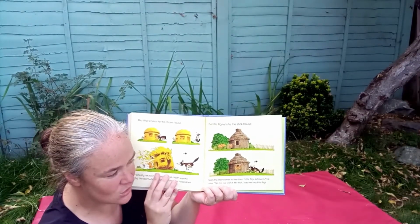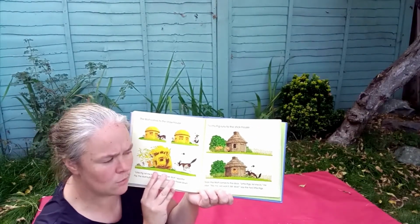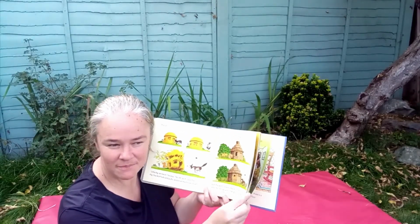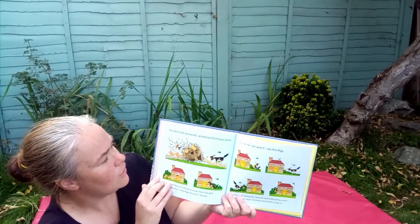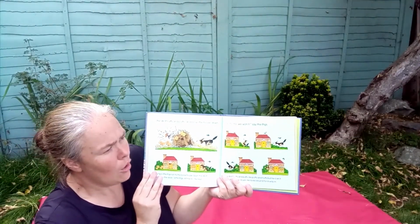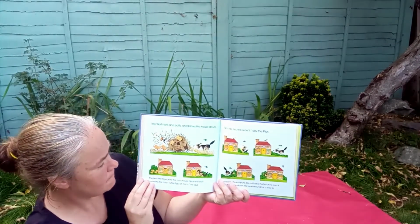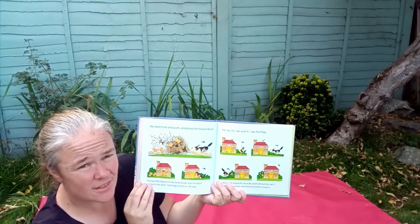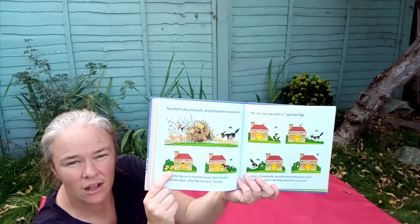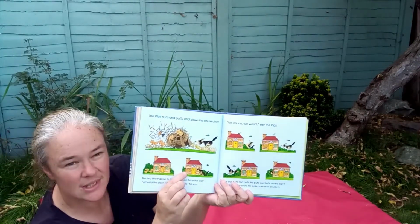Soon the wolf comes to the door. Little pigs, let me in. No, no, we won't, says the 2 pigs, just like their mummy told them. The wolf huffs and puffs and blows the house down. Actually, that does look like a wolf. He does look like a real wolf. And the 2 pigs run to the brick house. Soon the wolf comes to the door. You can see them all in the window.